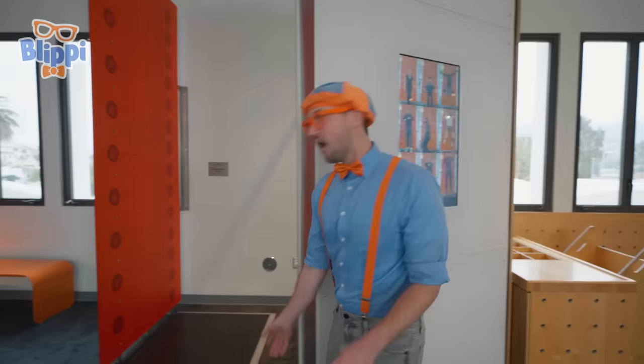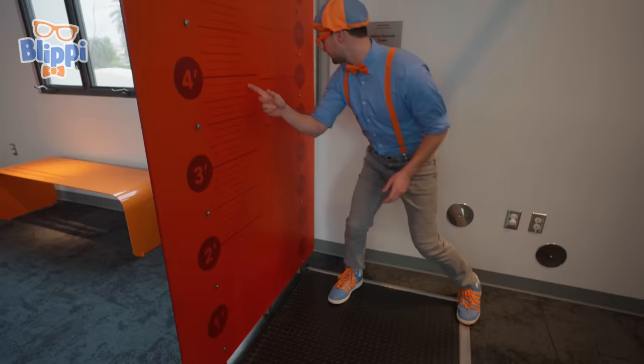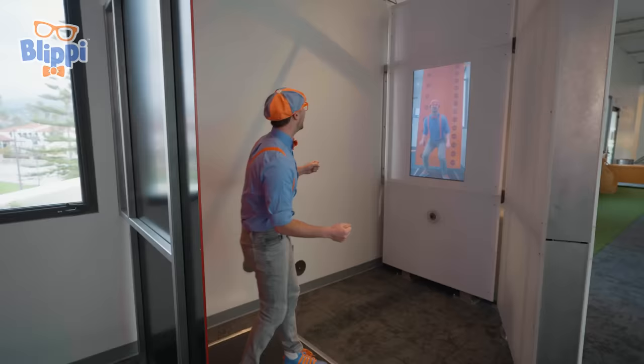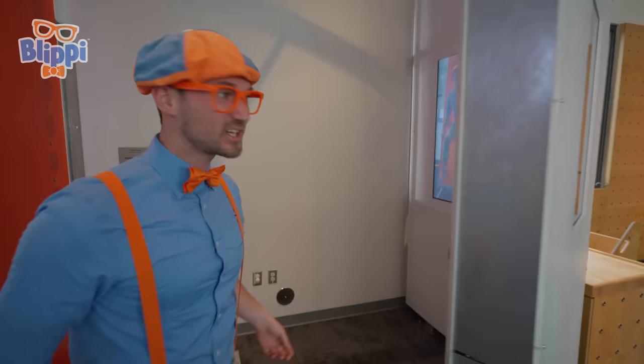Oh, and look, measurements. 1 foot, 2 feet, 3 feet, 4 feet. Oh, and it looks like 3 feet is about 1 meter. Oh, hey, look, there's me. Okay, it says jump now. All right, let's see how high I can jump. Whoa, there I go. Whoa, I am concentrating really hard. Whoa, almost 4 feet. Let's go check it out over here.